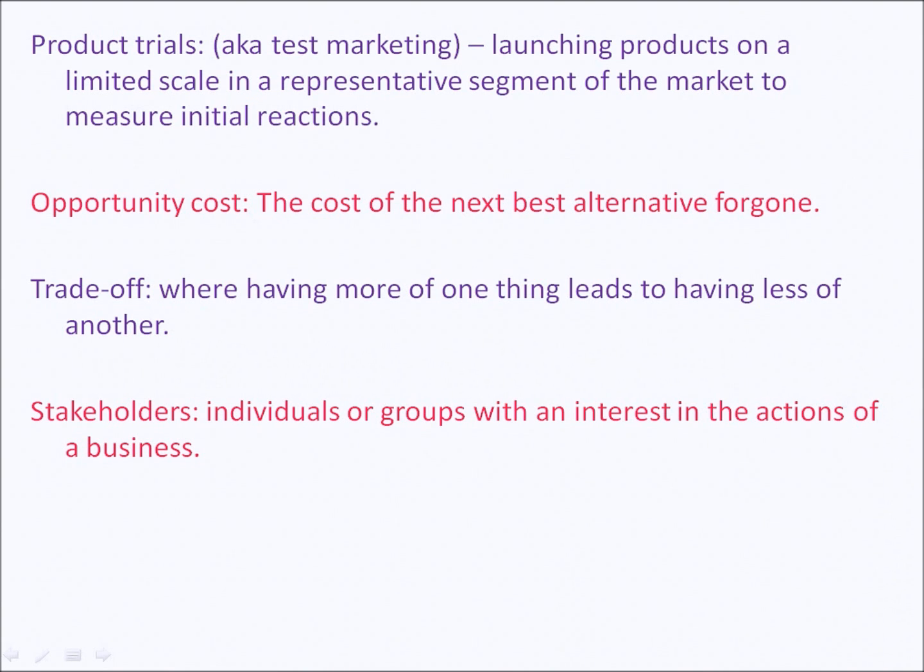Product trials, also known as test marketing, consists of launching the product on a limited scale in representative segments of the market to measure initial reactions. It usually shows whether the product is viable before they roll it out to the rest of the market. It helps because it avoids the cost of a full-scale launch, as well as providing useful market data, which could be used to adapt or modify your products.